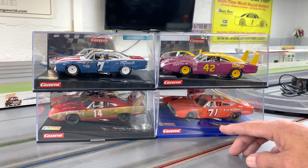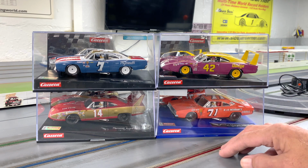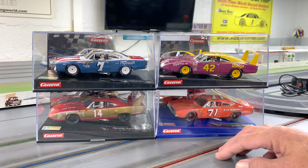And the other thing about it is, we know about licensing challenges, but it doesn't stop Carrera. They're still doing the actual accurate NASCAR liveries as close as they can get. So I'm very excited to see those cars.